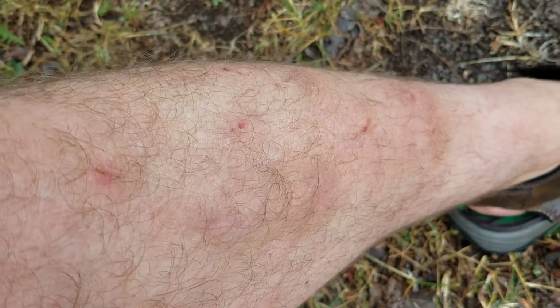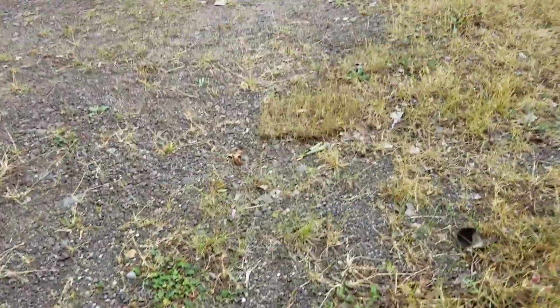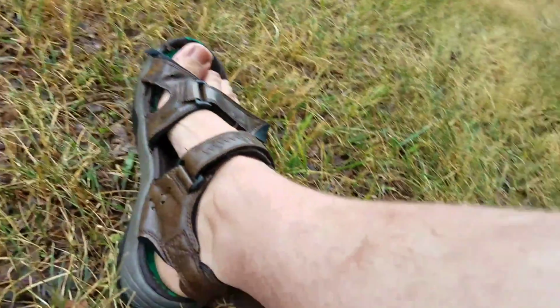Hey guys, I'm going to turn the phone around and try and show you all the bruises on my legs from crashing through that brush on Manitou. That's not dirt, that's one big bruise. Let's try to show you the other leg. And I was wearing pants too.